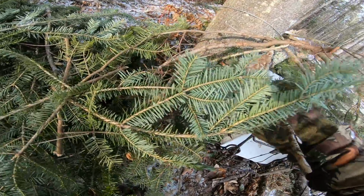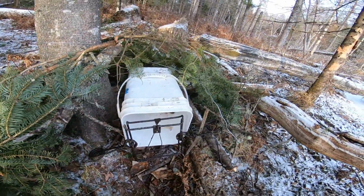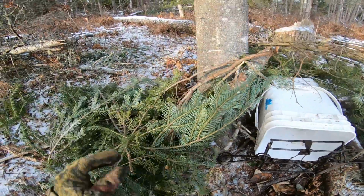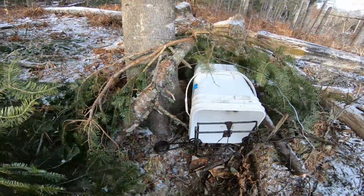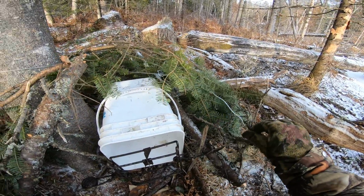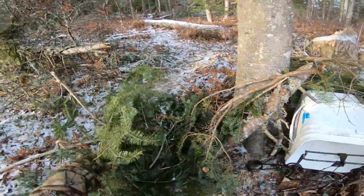This would be better if I cut out my grooves and then had it sitting in there. This is why you want a proper trapping box. It's just I haven't gotten around to it. All that stuff should have been done pre-season. Remember we talked about that pre-season stuff, right? So keep that so I can get to them.